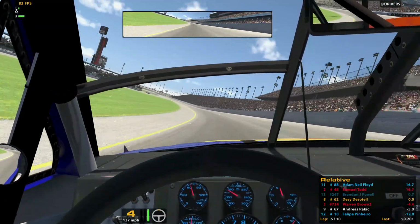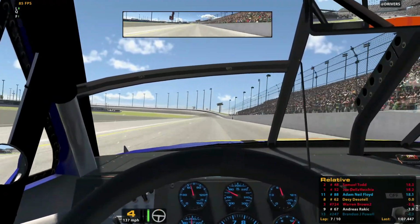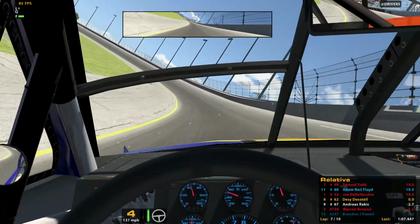Catching the gaps now, 6.6 seconds. But this appears to be our top speed, so let's see if we can even hold on to the top 10 here with just a couple laps to go.